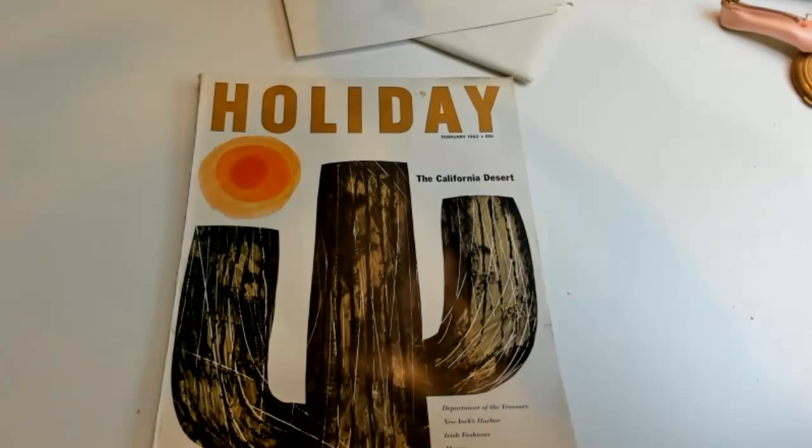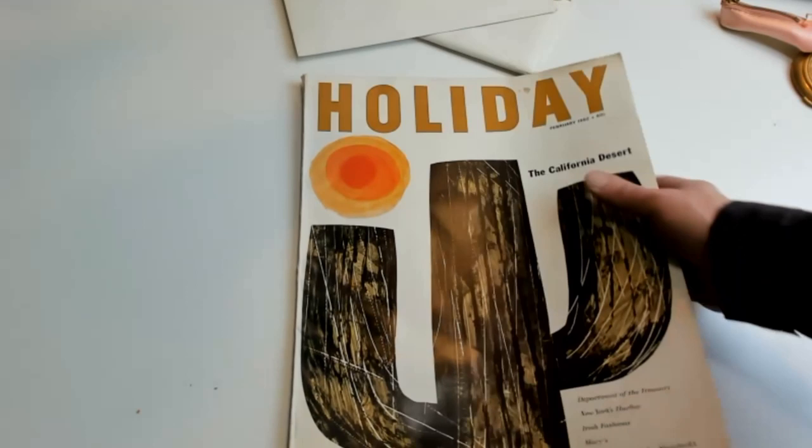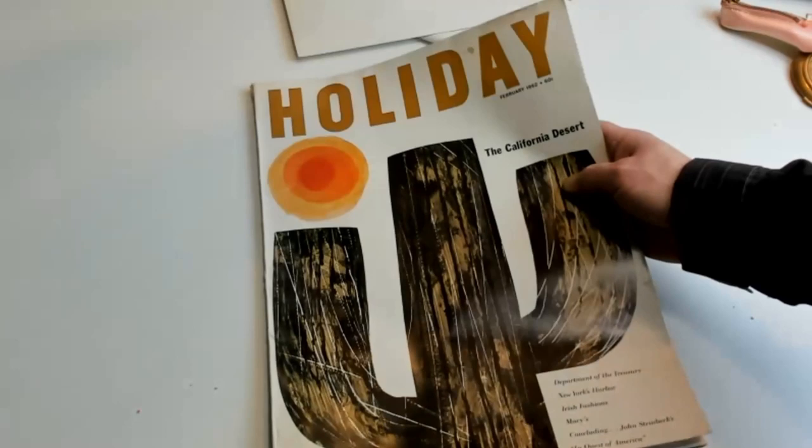This one had California, the California desert. So this issue here, I'm expecting 20 or so bucks out of. It's got some nice artwork on here. Samuel Martin, well-known, like an abstract 60s mod artist. This is from 62 as well.